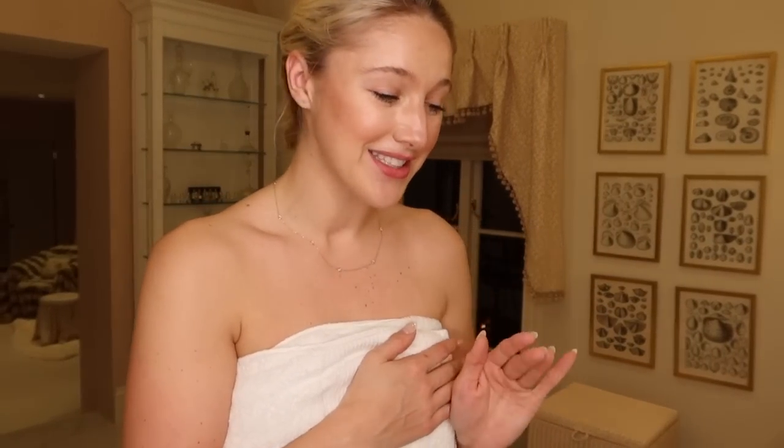My beauties. Please excuse my towel. As you would have just seen, I've just had the most heavenly bath, lit all the candles and just relaxed.